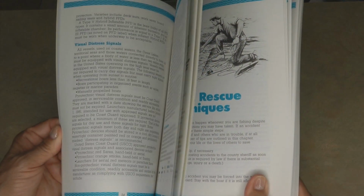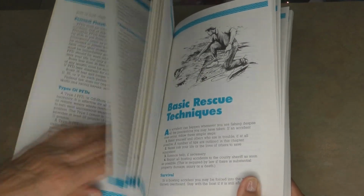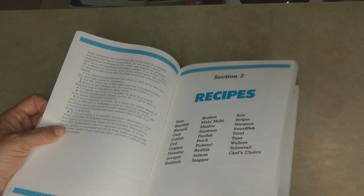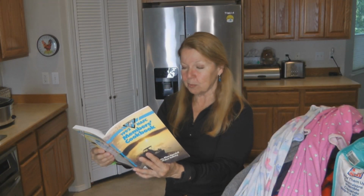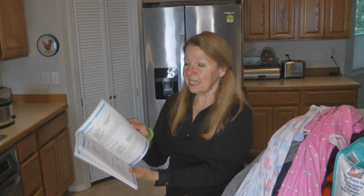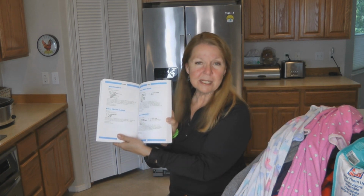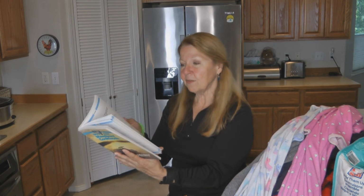It's a cookbook that is arranged magnificently. It talks about some different safety and things, a few things on boating safety, and then recipes according to the species of fish that you catch. And they're listed alphabetically: bass, bluefish, bluegill, carp, catfish, cod, on and on. And then each one, if you say, oh, I caught a flounder, a haddock, you can open it up and find recipes specifically designed to make the most of that type of fish.